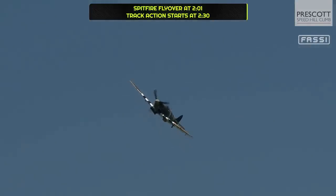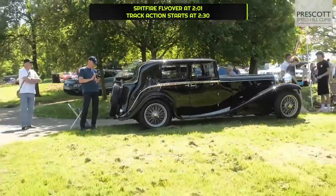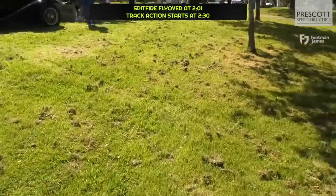and it sounds as if he's here 2 minutes early. So I will be quiet now and will enjoy the sound of this lovely Merlin engine.